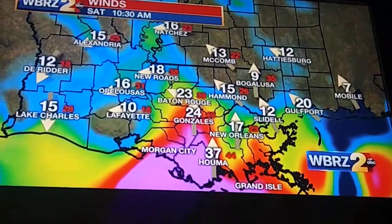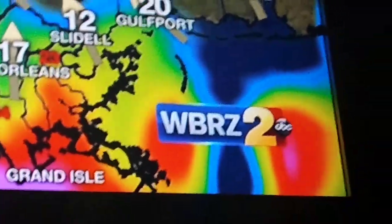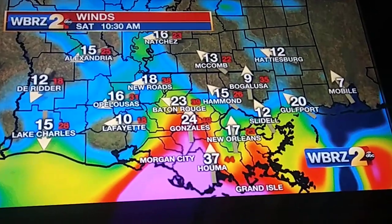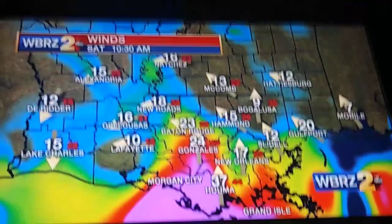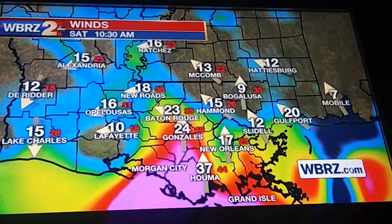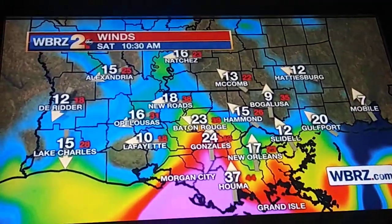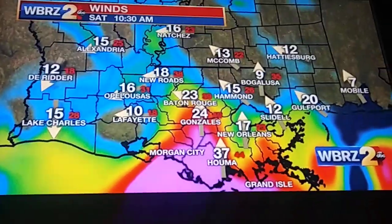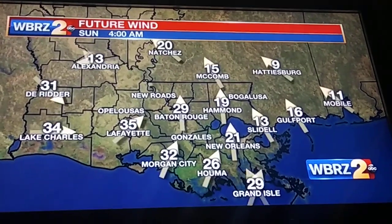You can notice the contours or the colors, especially in Gonzales, reaching that purple mark. We're seeing those reaching sustained winds of into the 30-mile-an-hour mark, at least with those contours. The actual numbers are a little delayed from that, but you notice the gusts that we're seeing around 40 miles an hour in Gonzales, 39 in Baton Rouge, and again, the Morgan City site looks like it is down in Houma right around 44 miles an hour gusts. Now, these are sustained winds as we go through the day.